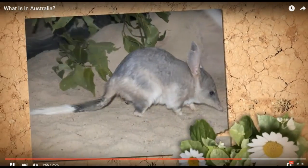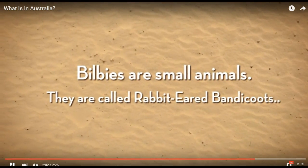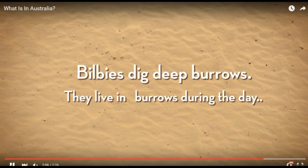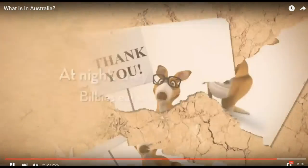The bilby. The bilby is a cute little animal. They're small. They are called rabbit-eared bandicoots. Bilbies dig deep burrows. They live in burrows during the day. At night, they come out and hunt. Bilbies eat seeds, fruits, and mice.